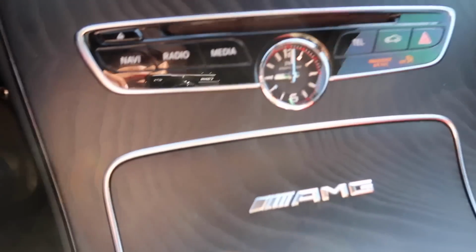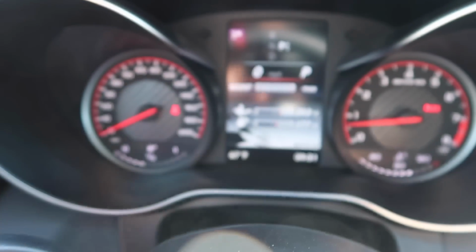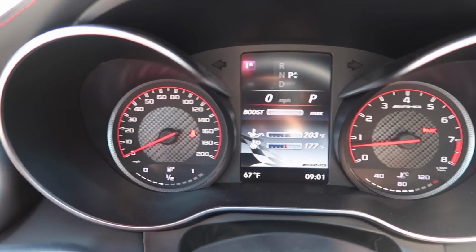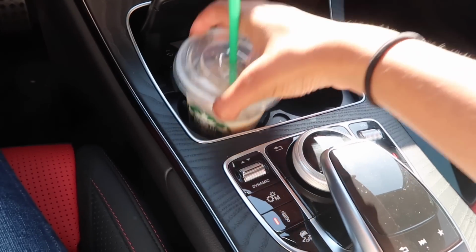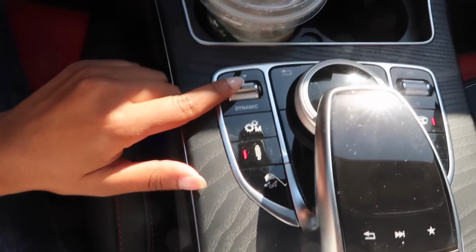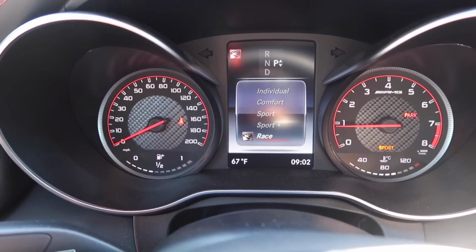I really, really like this old school clock also. And if it focuses, you can see it has carbon fiber on the back here, just like there's carbon fiber on the back of the dials here, which I just think is so cool and just makes the car look really sporty. Okay, now I can move my Starbucks here. I can go through. So this is how you change the modes of this car. If you see, as I move this button up and down, there's comfort mode, sport plus mode, and race mode.